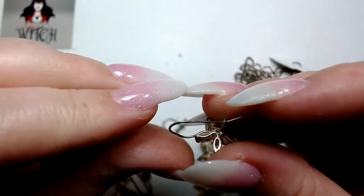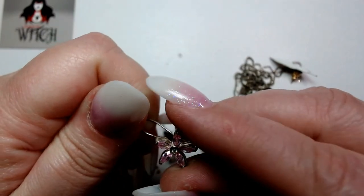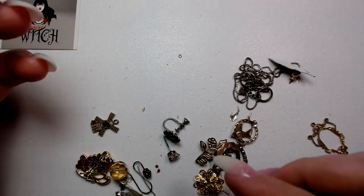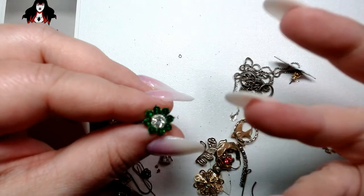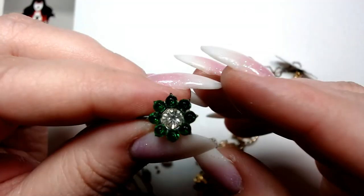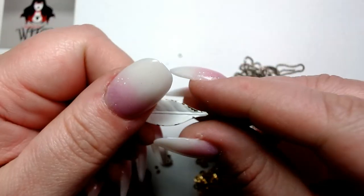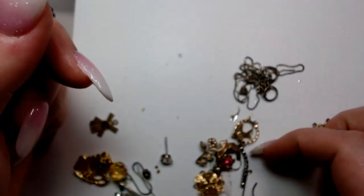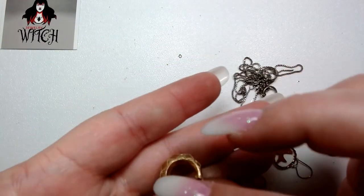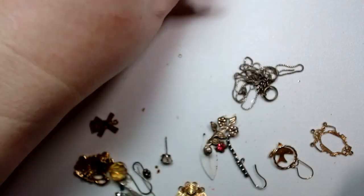Here's a lovely flower. This says 925 as well, so I do believe this is 925. Of course, if I was to scrap it out, I'd test it before I cashed it in for scrap. That's nothing too special. It's just a feather. That'll be repurposed. There's a lot of nice repurposed stuff here. I don't know. I'll test that.